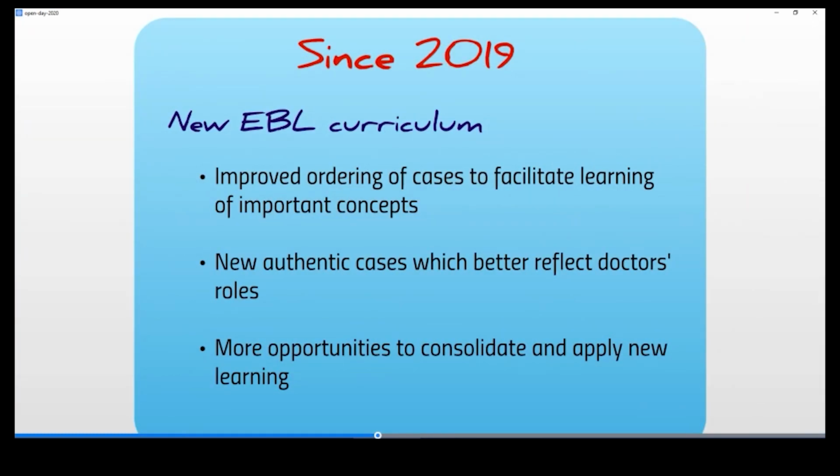The EBL curriculum was brand new in the 2019-2020 academic year. We've just completed the full course for the first time. These new cases drew on and improved upon the original PBL cases written when Peninsula first started, taking into account relevant and up-to-date evidence from the education literature and from our own studies.